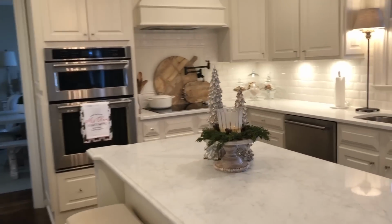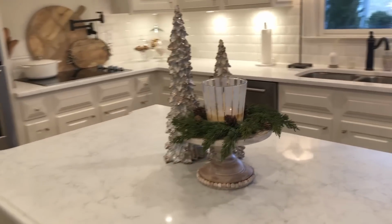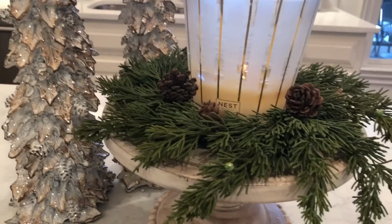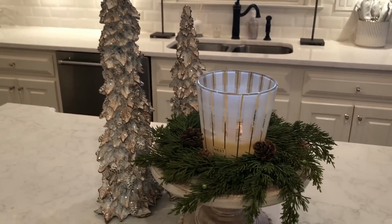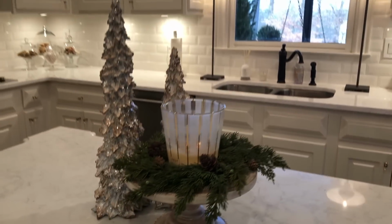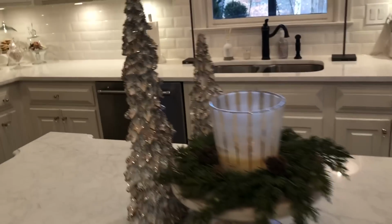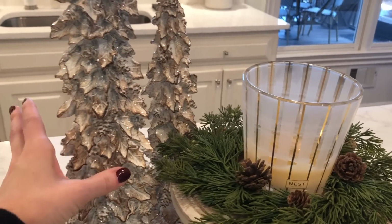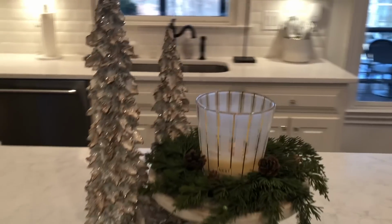And this is the same thing that I do every single year. I've got the last bits of my holiday candle, my Nest candle that I love. These trees that I absolutely love. Don't ask me where to find them. I literally do not know. I bought them on a home tour years ago.